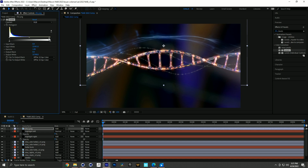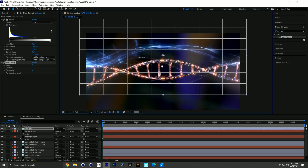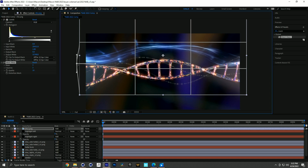And let's brighten it up a touch, just a little bit. And then a lot of times in these moments, I like to use the mesh warp. For the mesh warp, I'll make the columns and rows both be like 3, take the quality up. So now we can just kind of bend this thing into shape. It's like this moment where everything is kind of bursting off of it. So just kind of get that into shape.